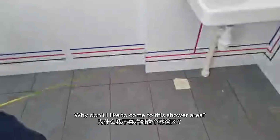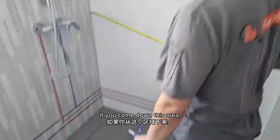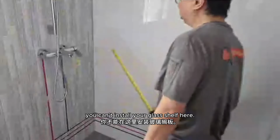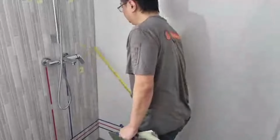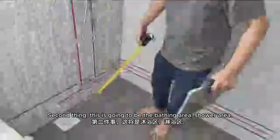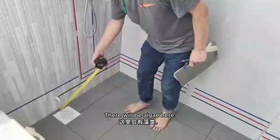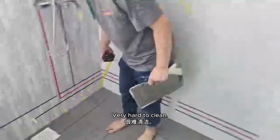Why I don't like to come to this shower area? I explain to you. If you come down this area, what's going to happen is that here you cannot install your glass shelf. Second thing, this is going to be a bathing area, shower area. Every day here will be wet. There will be algae here. They're very hard to clean.